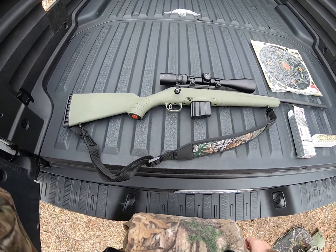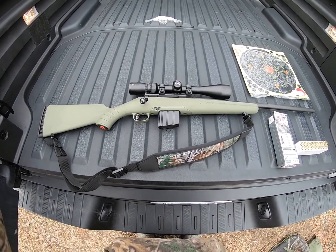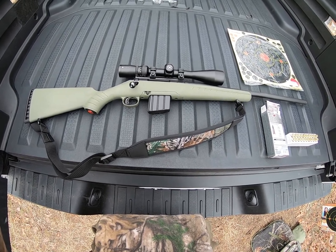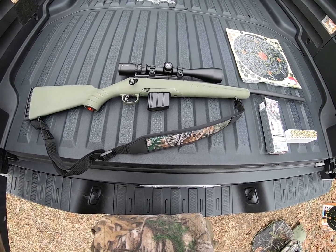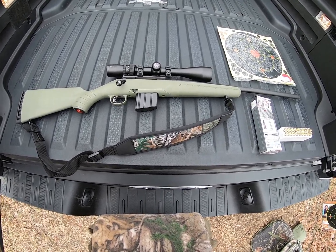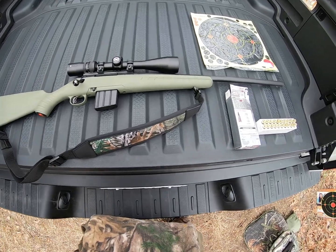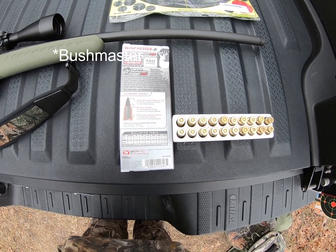So I found out a couple of main differences between the 350 and the 450, which pushed me in the direction of the 350. First of all, the 350 has much, much less kick than the 450. In fact, it's almost no kick at all from what I've seen in the YouTube videos. So I'm really looking forward to that, where the 450 Bushmaster tends to scare a lot of people and makes it more difficult to sight in. And also another huge consideration was the cost of the ammo. The 350 Legend ammo is much, much cheaper than the 450 Bushmaster ammo.